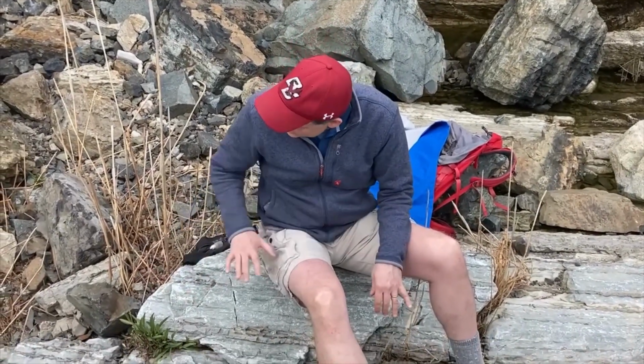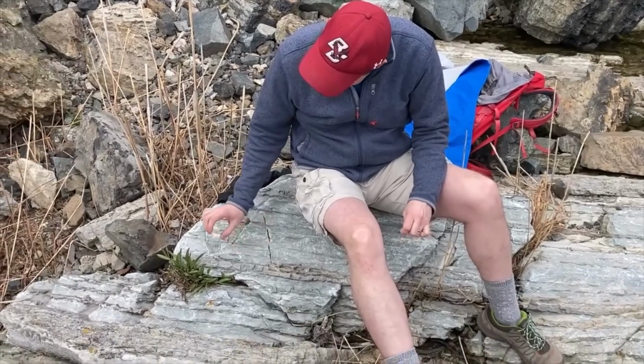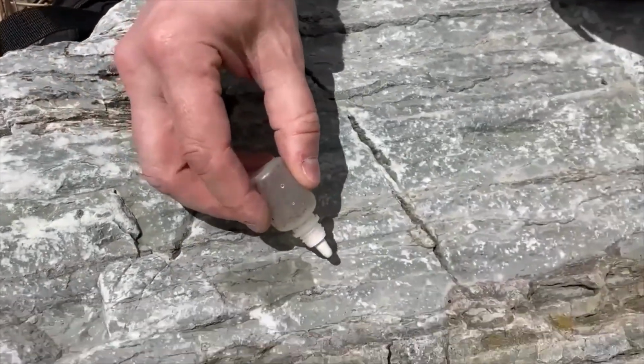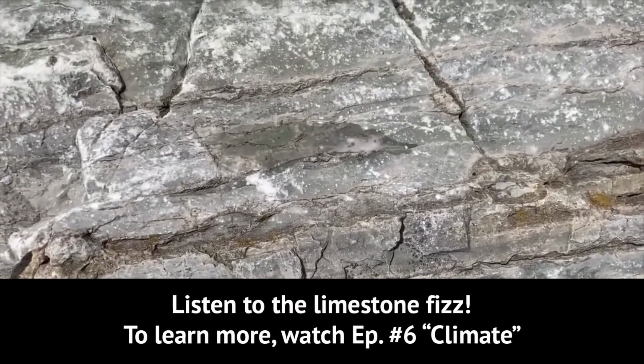The last thing we're going to look for at another location is one other type of fossil that might be found in this area. Okay, so we've come down to this location, and you can see here these rocks are much more light in color. They're much more of a white to a pale gray, maybe a slight greenish tint. And let's see if we can see, without any shadow, the carbonate rock fizzing when I put this acid on. Here we go. Can you see that fizz?